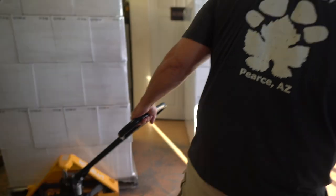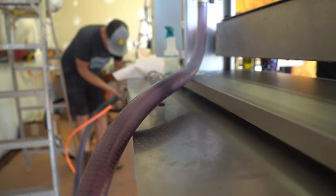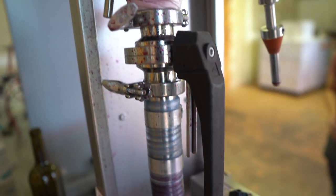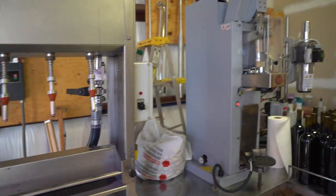The whole process starts with getting the wine out to our assembly line. And to do that, they use these giant hoses that run from the barrels out to the assembly line. The wine just runs right through the hoses to our spigots. The wine bottles get argon gas blown into them to remove the air from the inside of the glass, and then they are set up for the wine spigots here.